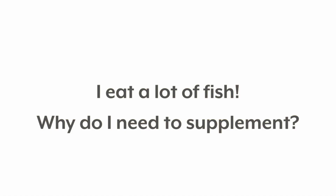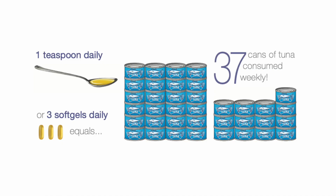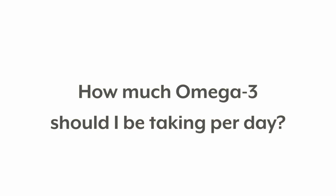One question I often get is, I eat a lot of fish. Why do I need to supplement omega-3? Well, in order to get the same weekly dosage of omega-3 in the high quality products, you'd have to eat 37 cans of tuna that week. Now, can we say that we eat 37 cans of tuna? I don't think that would be really good for us. Let's supplement.